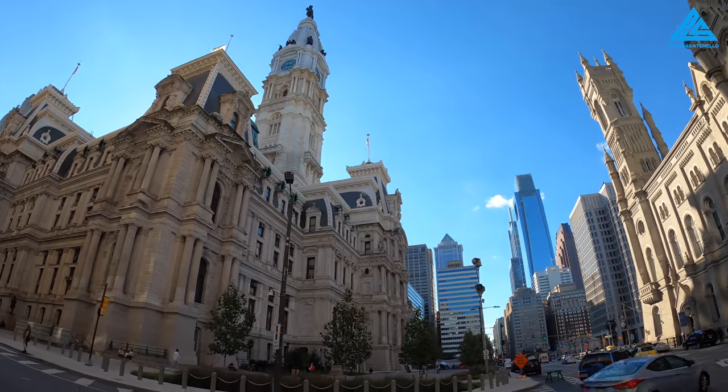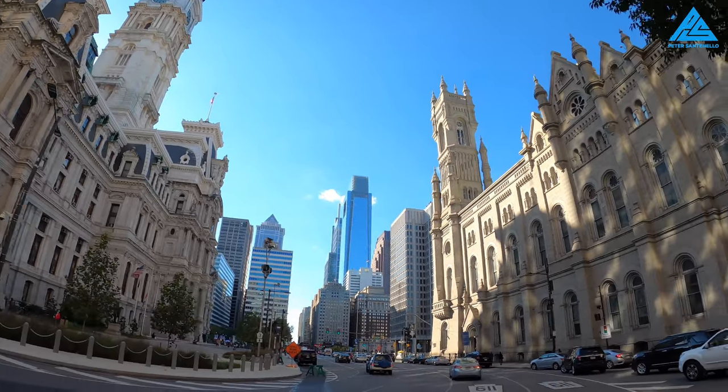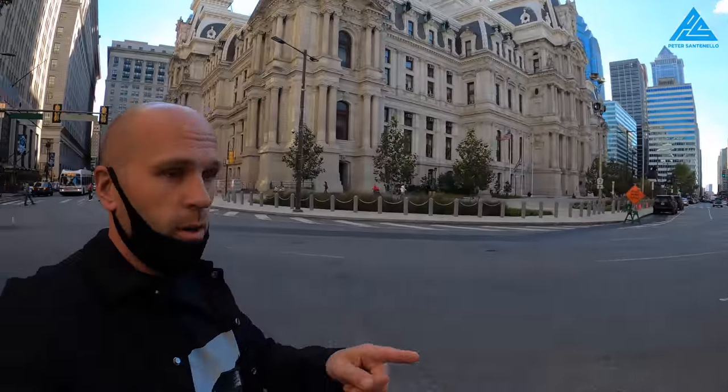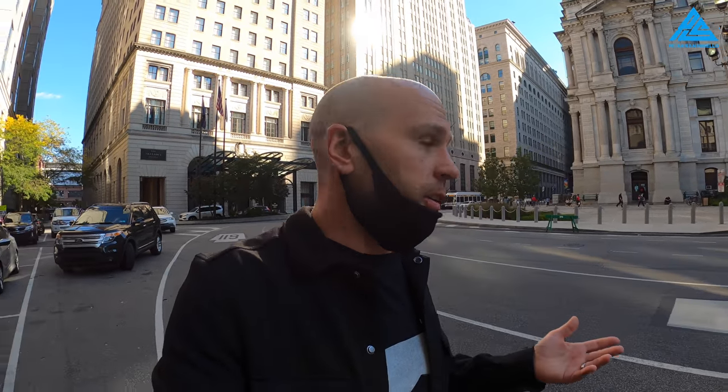City Hall, Financial District, and this is a Freemason's Lodge. We're gonna go inside here. There's a tour you can take. I don't know much about the Freemasons, actually pretty much nothing. All I do know is I see those signs in many towns in America, many cities, many places in the world. Somewhat of a secretive society, fraternity, and there's all sorts of conspiracies about the Freemasons.